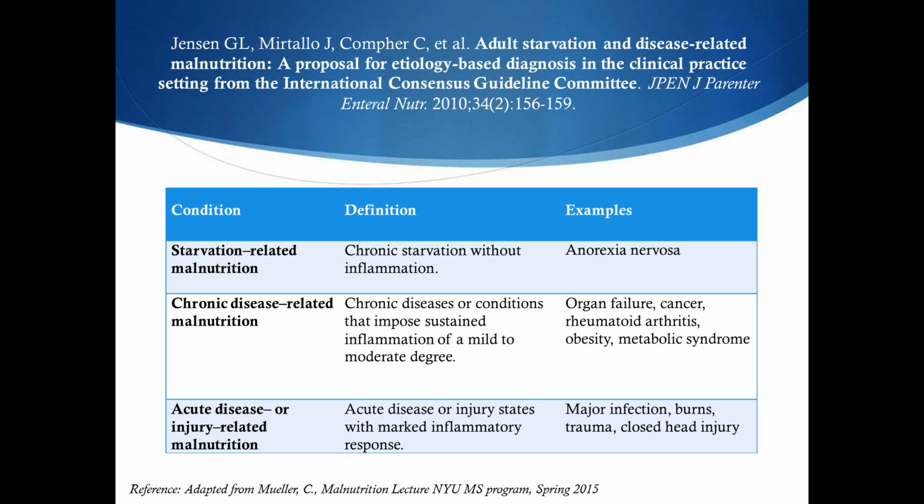Then we have the chronic disease malnutrition, where there's some degree of inflammation that may be contributing to the malnutrition. That would be patients with chronic diseases like cancer, obesity, organ failure, different diseases. And then we have acute disease or injury-related malnutrition, which is what we mainly see in the ICU. So it's patients who have major infections, burns, trauma, sepsis, closed head injury. The thing is that, as you know, most of our patients have chronic diseases plus acute diseases. So that's why inflammation can be really high in these patients.